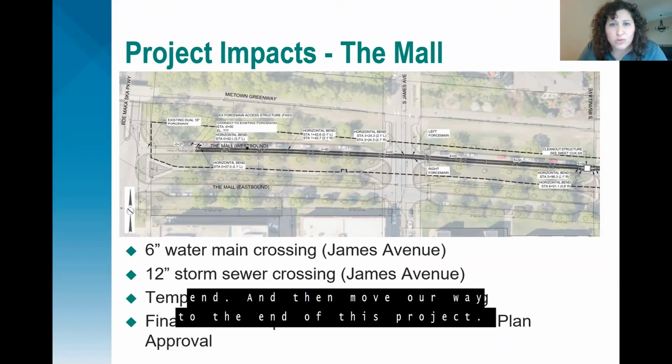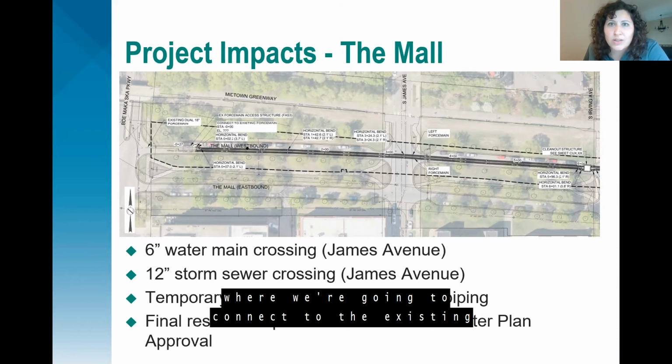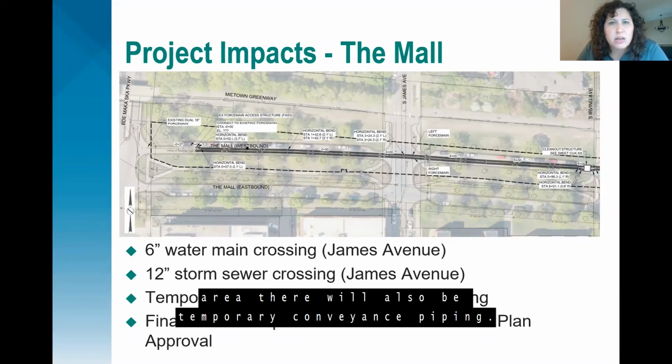We're going to talk in a little bit more detail about the specific locations, and we're going to start at the downstream end and then move our way to the end of this project. So the project begins near Bidet-Makaska Parkway, where we're going to connect to the existing system. We're going to move east and cross underneath James Avenue. There's some water main and some storm sewer that we're going to cross through there. Through the mall area, there will also be temporary conveyance piping.